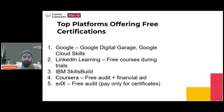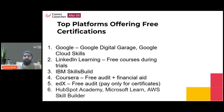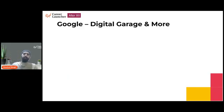Then there is another similar platform which is called EDX or edX. Now, how is this different? Here you have many of the courses for free, but if you want a certificate for them, then you have to pay for it. So if you are just approaching a course from a learning perspective, from an upskilling perspective, and you're not really concerned about the certificate for it, edX can be a really good option. Then some other options are HubSpot Academy, Microsoft Learn, AWS Skill Builder. These are also good resources to look at.